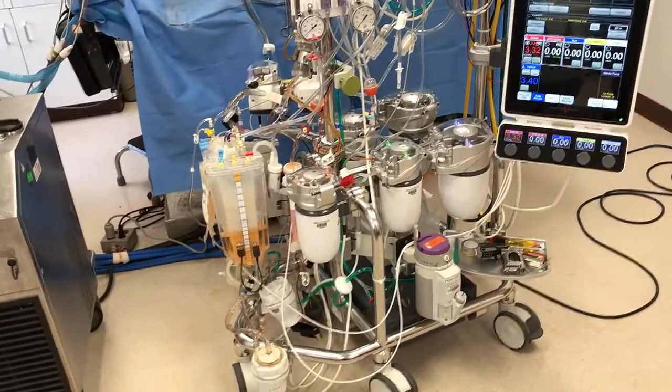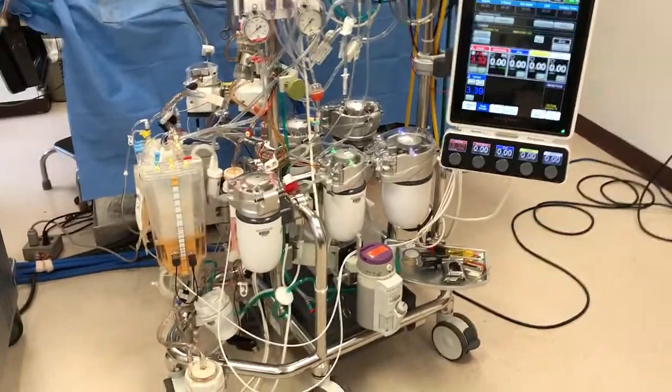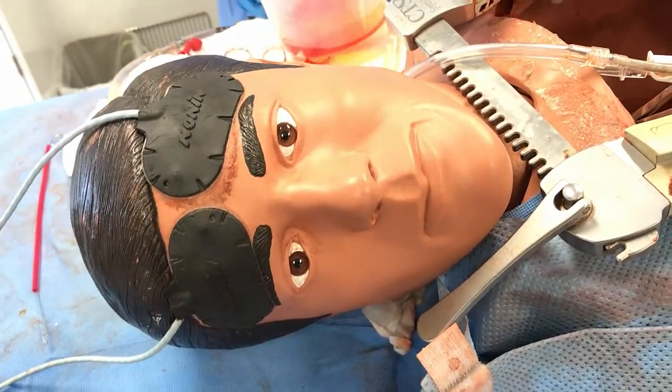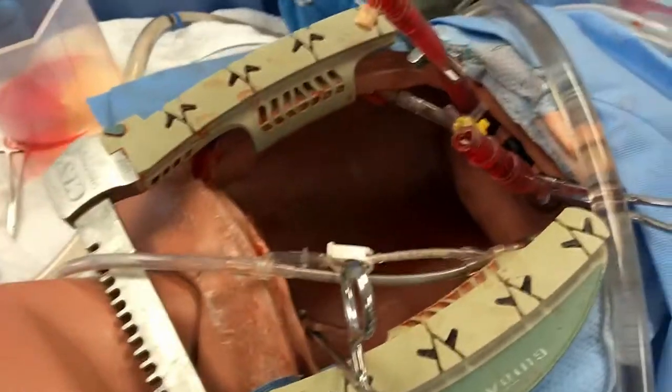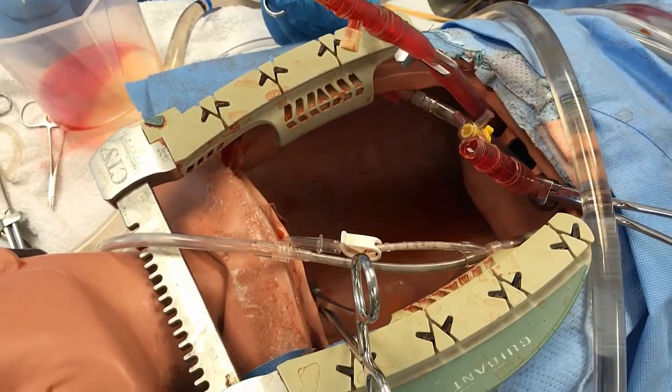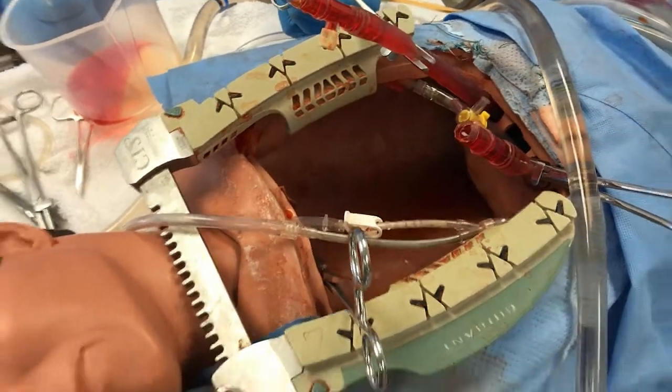Let's actually show you how we connect this up to a patient. So let's go up to the field. This is our patient who's going to receive some open heart surgery. You're going to feel much better soon, sir. This will be their open chest. Since we don't teach how to do the surgery, we're not teaching surgeons, we're teaching perfusionists, you'll see there's no heart in that chest.